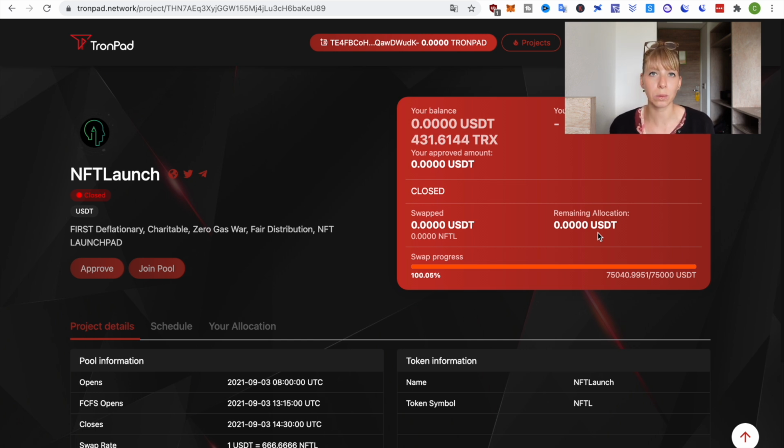Now, don't be surprised, this will be low. This will probably be like $10 or $20. If you're lucky, maybe 30 or 40, definitely not more unless you're in a really, really high tier. But if you're in the lower tiers, this will be low, but that's fine. If you have a 100 or 200x, you still have some very, very good rewards. So you see the remaining allocation.